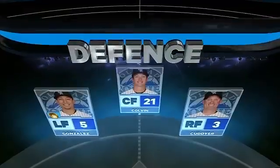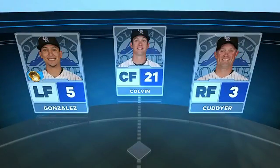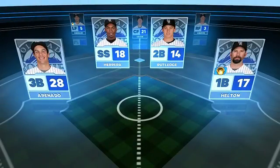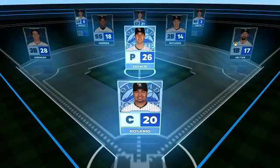Defensively behind Jeff Francis, Gold Glover in left field. Carlos Gonzalez has 2 Gold Gloves to his credit. Tyler Colvin making his 3rd start in the center. Michael Cuddyer with 3 assists. Nolan Arenado at third base. Herrera and Rutledge up the middle. Todd Helton has 3 Gold Gloves, and the catcher is Wilin Rosario.